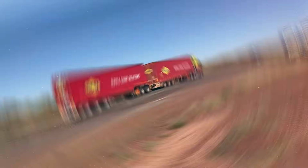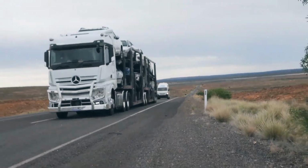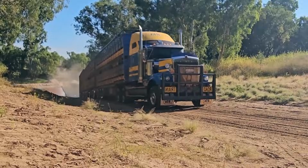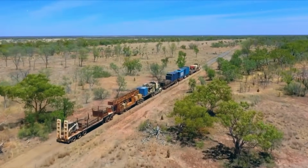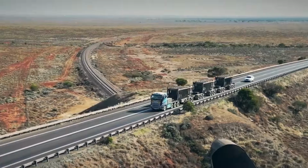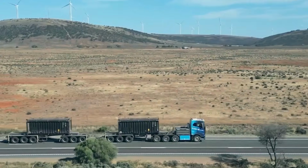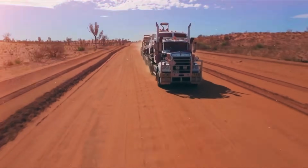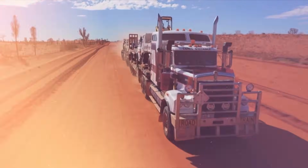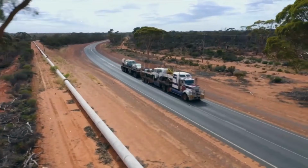Behind the wheel, driving a road train isn't about speed, it's about control. Each trailer sways like the tail of a giant creature, and the driver feels every shift of weight through the seat. Corners must be taken slowly, hills must be planned long before you reach them. The trailers move with a delay, a ripple effect that takes seconds to travel from the cab to the end. Watching one of these giants turn is like watching physics itself unfold in slow motion.